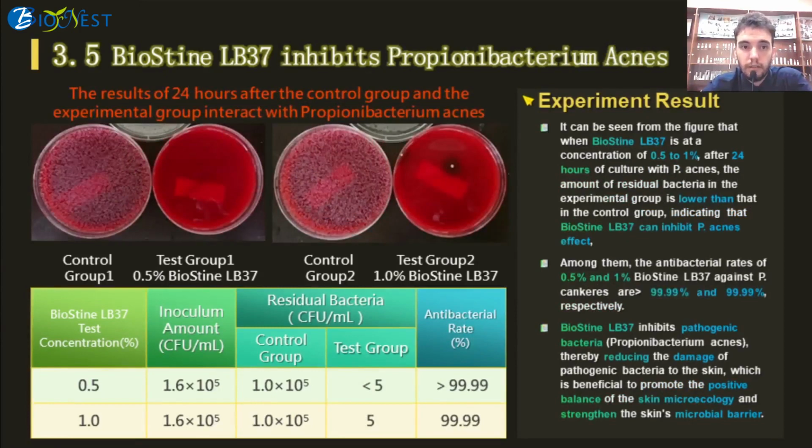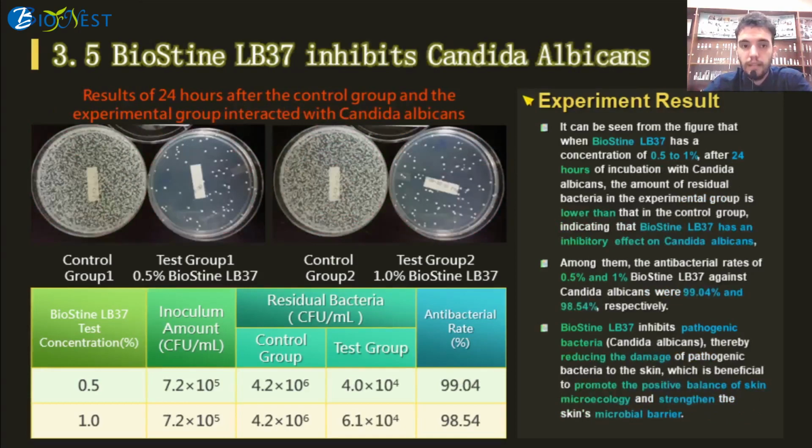The next one is Propionibacterium acnes, and again we can see how good the results are. In both cases this time the antibacterial rate is higher than 99.99%. Very good. And the last one is the Candida albicans. This one again shows good results. So from these 3 experiments we can conclude that Biostine LB37 inhibits pathogenic bacteria, thereby reducing the damage of pathogenic bacteria to the skin, which is beneficial to promote the positive balance of skin microecology and strengthen the skin microbial barrier.